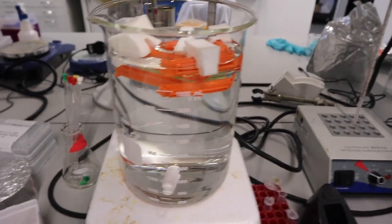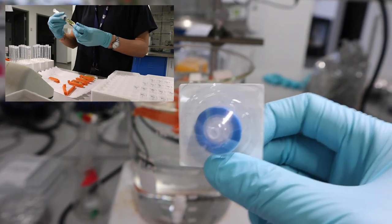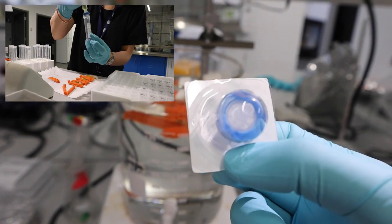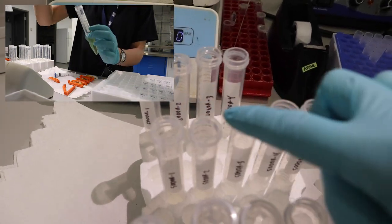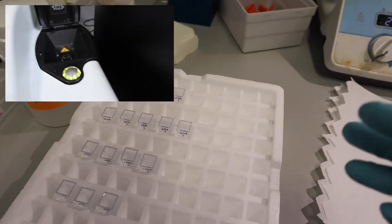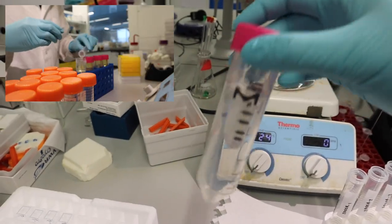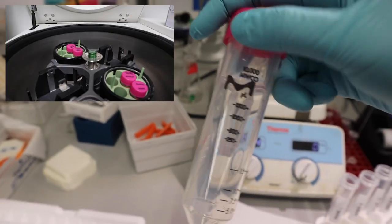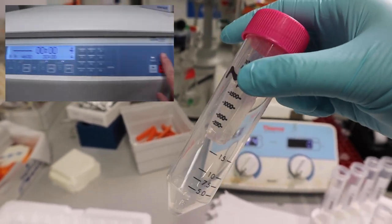So I'm gonna filter each of them through this filter thingy-ma-bobber. This filter just gets rid of any big particles or any precipitate that shouldn't be there. And then I will put them into individual tubes to keep them separate and check the size of each fraction. Based off of the size, I will combine the fractions together and use this thing here to centrifuge it. Once I put it in here and spin it in a centrifuge, the buffer will go down and just hang on to the nanoparticles. So this is how I concentrate the particles and prepare them for injection.